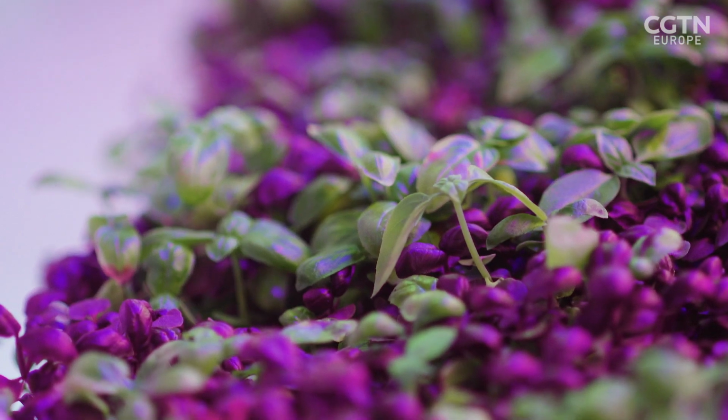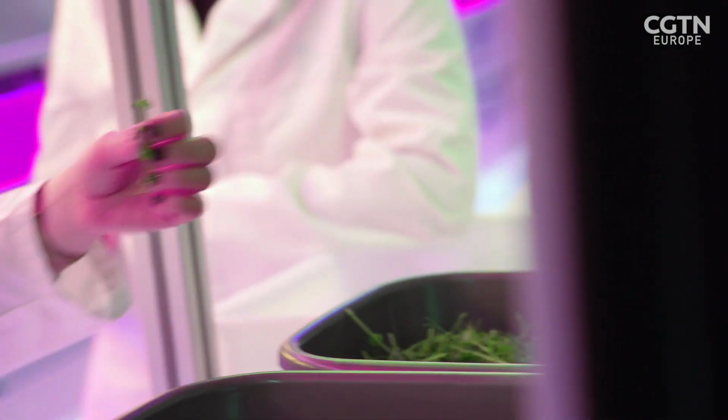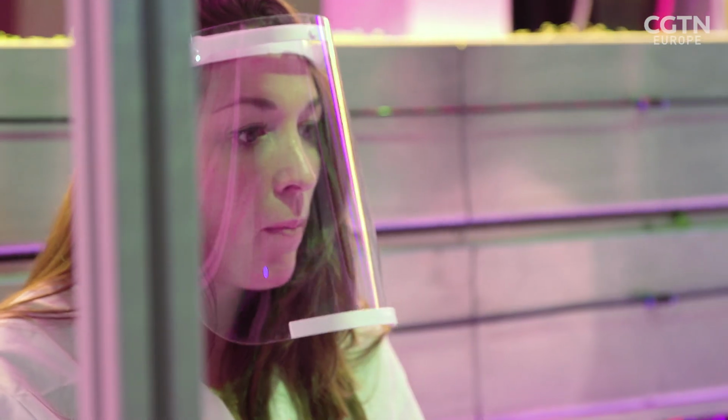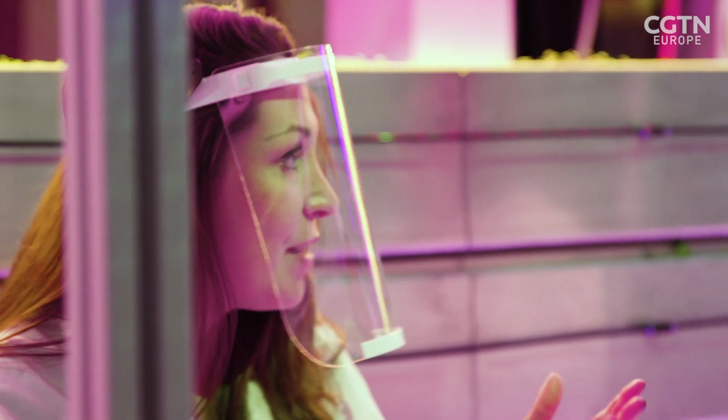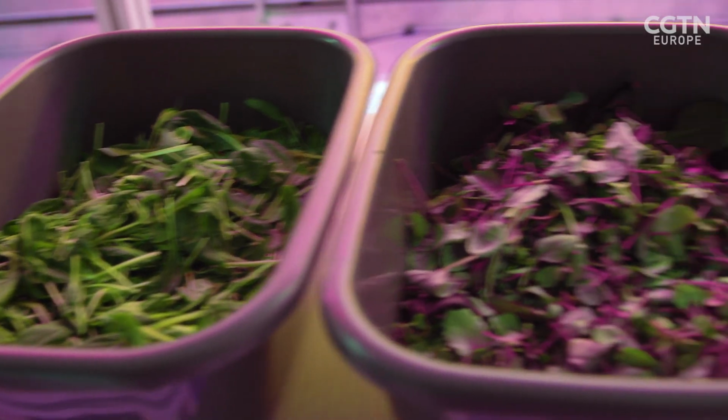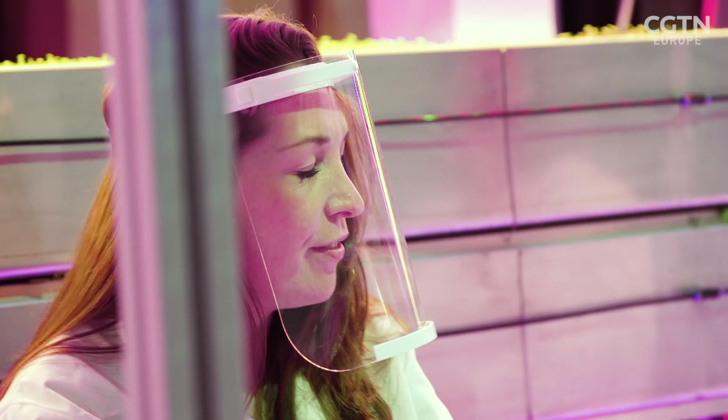So we're able to also play tunes with the nutrients as well as playing tunes with the light. So we do get a much more nutritious, better tasting crop out of it. And that tastes very much like pea, but very strong pea. Oh, wow. The taste test is done and I approve.